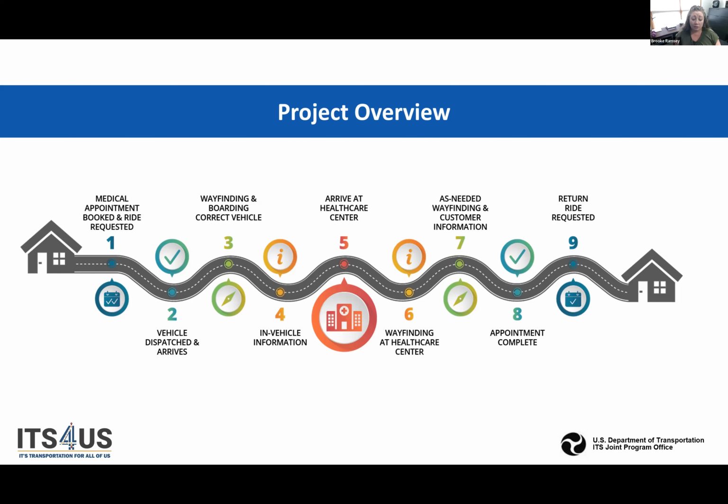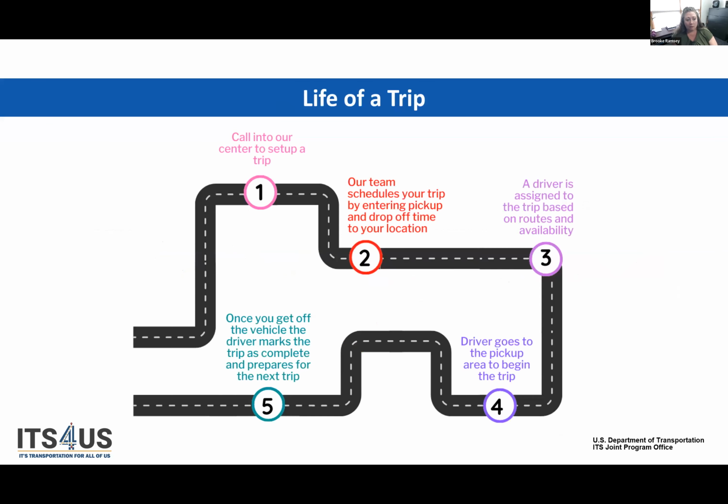So we will have a technology available that people can use on their smartphone. If they choose, they can have audio prompts or they could just get the visual prompts on their phone, much like you have mapping that you use when you drive your car and you're trying to find somewhere. But this will be indoors to help them find the full way to their medical appointment. So you can still call into the office to schedule a trip. That won't change. Amber kind of walked through what that process looks like, but there will be just some enhanced things that happen along the way.